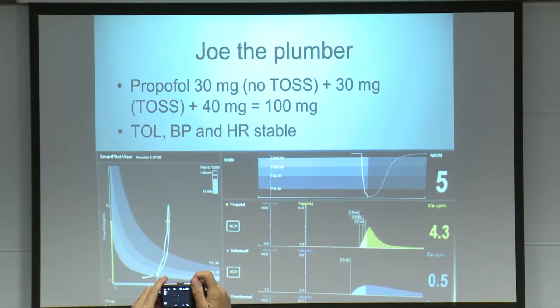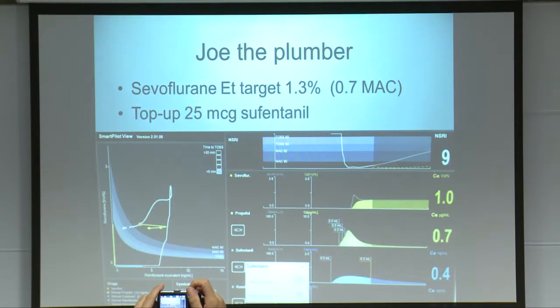Joe is not moving at all, and the NSRI is 5. We start ventilation, and we choose for sevoflurane the end-tidal target of 1.3%. We can see on our SmartPilot over here where we are and where we will go in 10 and in 15 minutes. Now, 1.3% end-tidal target is about 0.7 MAC for someone in his 40s.